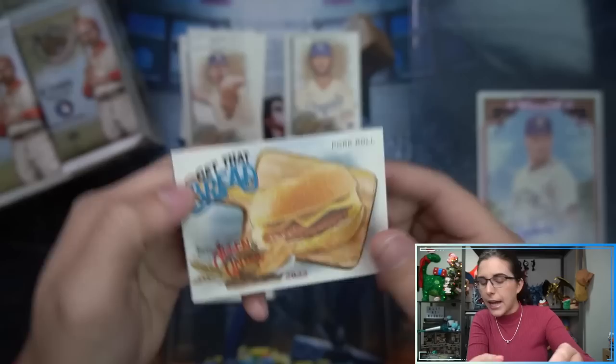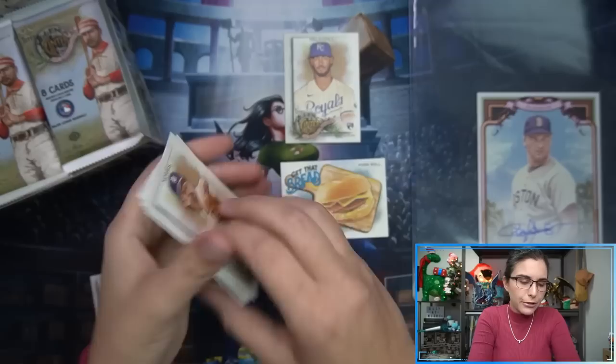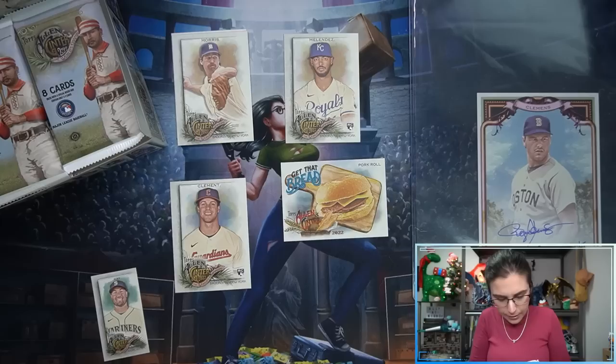Charlie Blackmon is short print number 236. I think it's through 250 usually, and 251 through 300 are the short prints. And it says Bays short print 1 and 2. And of course there's those glossies.